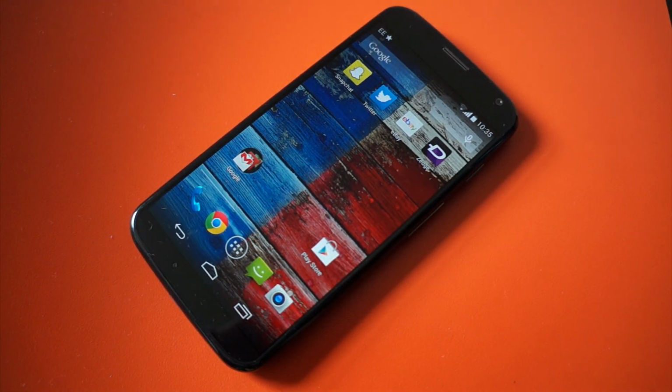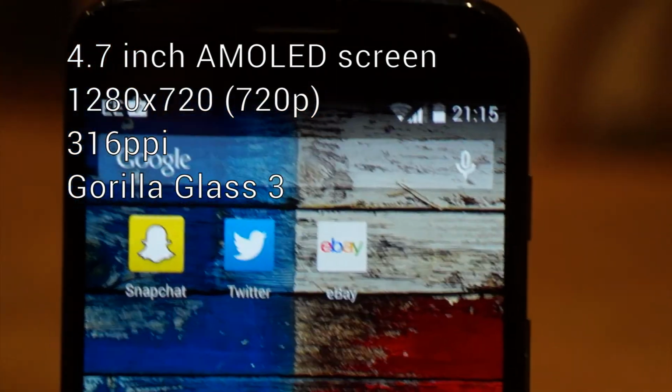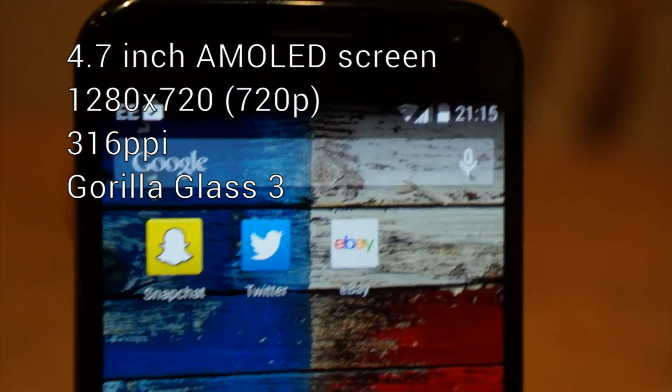The front is dominated by a 4.7-inch AMOLED screen, which is neither too big nor too small, and has a resolution of 1280 by 720 and a pixel density of 316 pixels per inch.